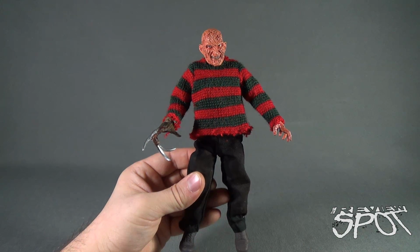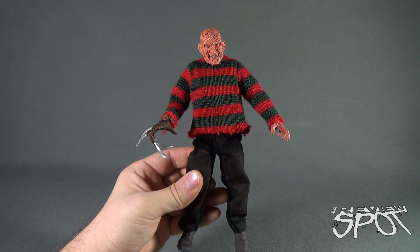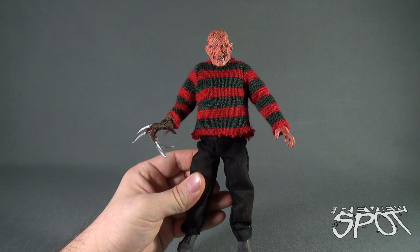Today's Toy Spot, we were having a look at the retro cloth Freddy Krueger from A Nightmare on Elm Street Part 3, The Dream Warriors.